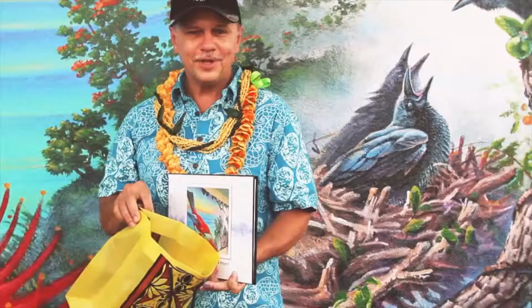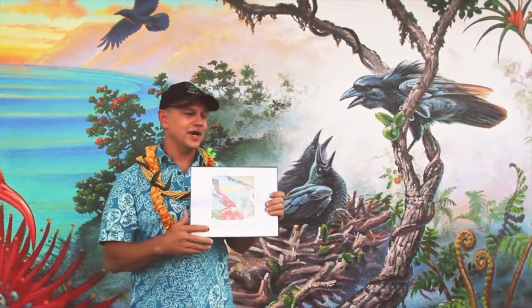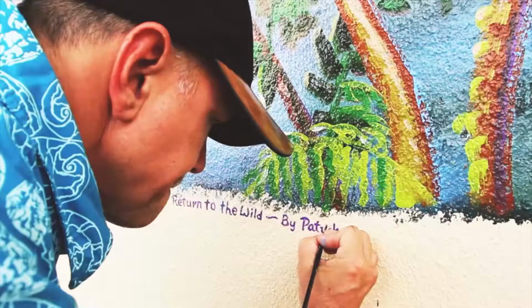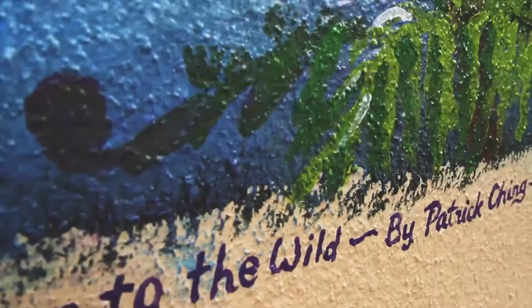Aloha everybody, and thank you so much for being here to help us dedicate this mural and to put all of our good thoughts into the successful release and survival of the 'alalā back into the wild of the Hawaiian forest. So anyway, I want to thank everybody for putting their love and aloha into the mural. It is by myself and the beautiful people of Hilo.